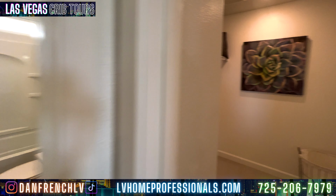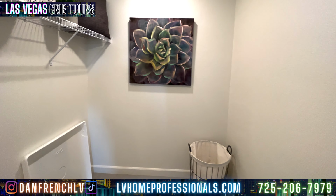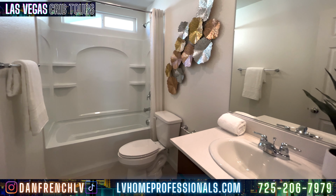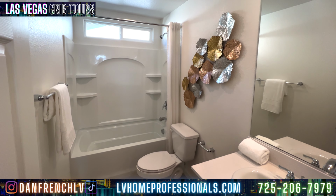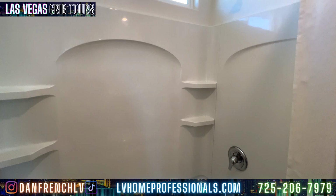Okay, so coming over here, this is nice. You got your washer dryer set up, very basic. It's upstairs. And then over here, you have your basic bathroom. You got your standard tile, 18 by 18 inch tile. And your enclosure is standard as well, including the hardware for this shower enclosure.